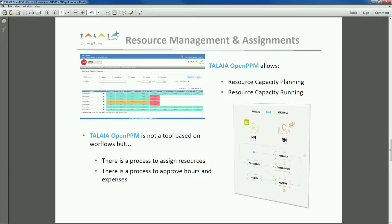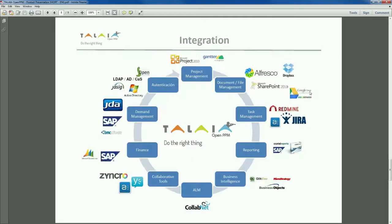You can create pools of resources, by technology, by departments, whatsoever, and they are managed by one or more resource managers. Then obviously you'll have team members being able to declare hours, and you'll be able to get the resource capacity running of all the different resources.